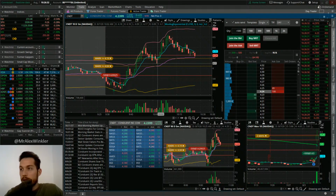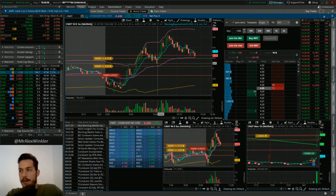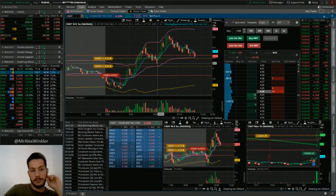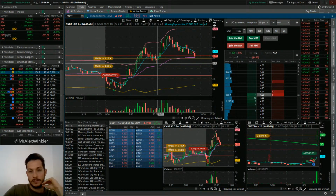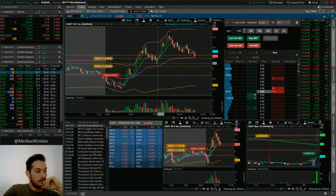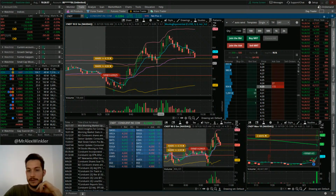1026 on the clock. ANPC finally broke that $8 zone we were looking at for a while. Actually, it didn't break it yet, but it touched it. My ADT is ready to sell. We'll have to check out ADT in a second here.